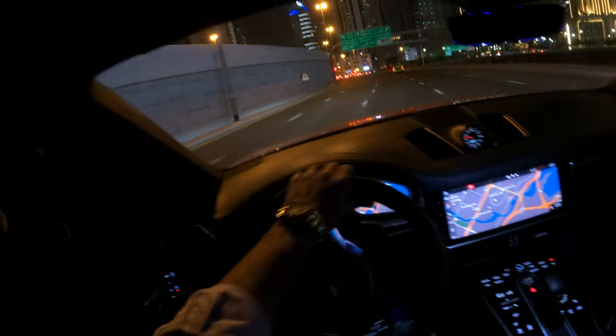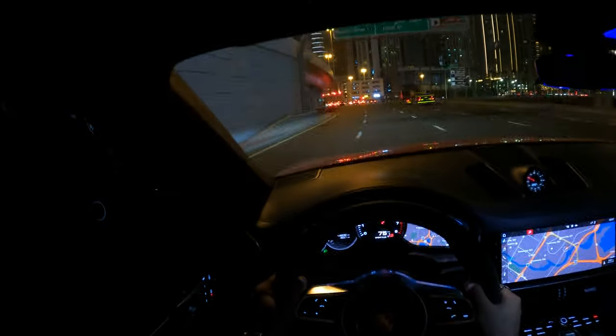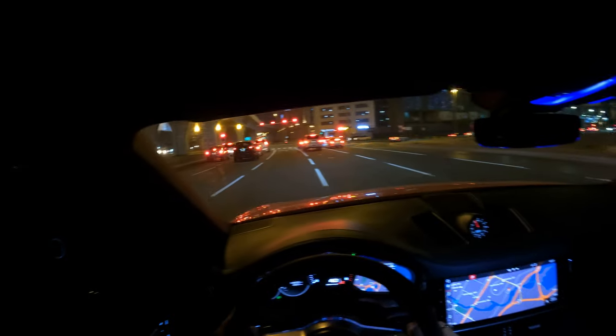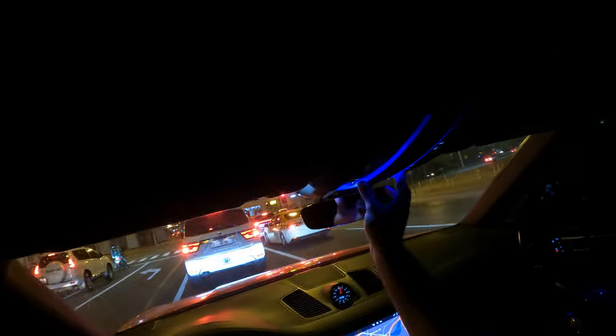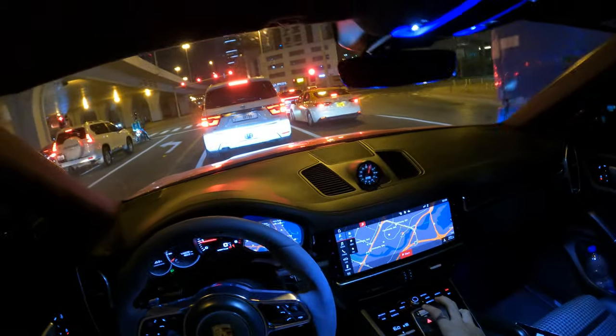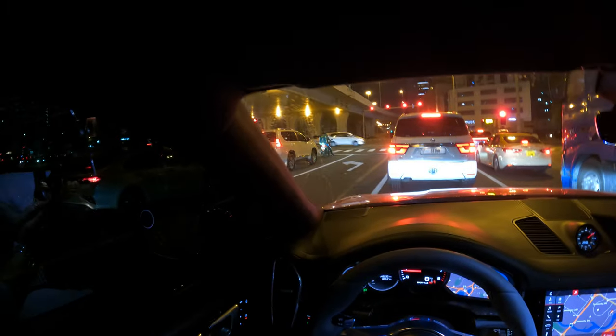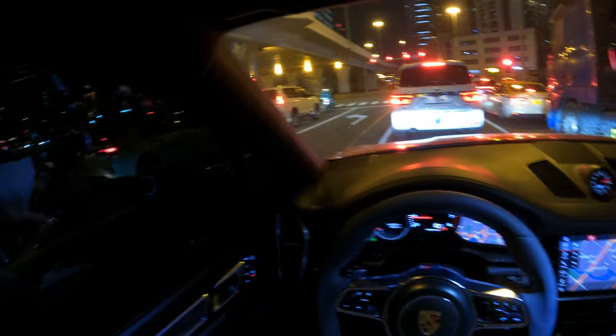Right, we will start right now. So the car right now is in sport plus mode. So we'll make some fun. On the right right now, see the screen for the car. There are two, on the right and then the left, and here you can find the kilometers and the max speed, I think to around 300 kilometers.